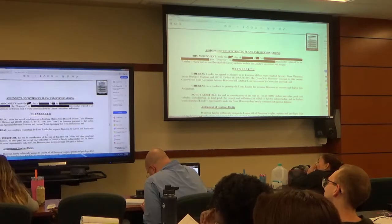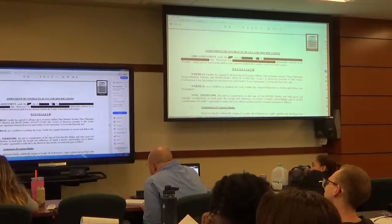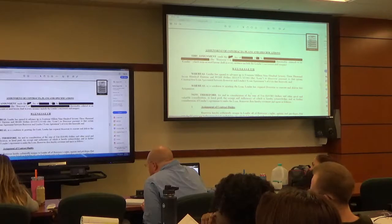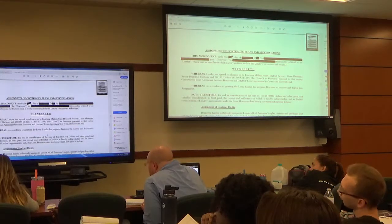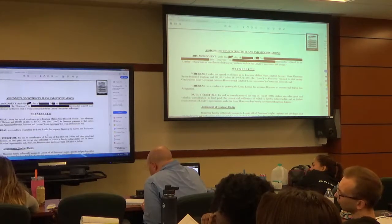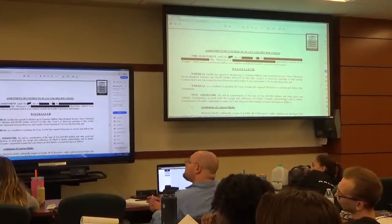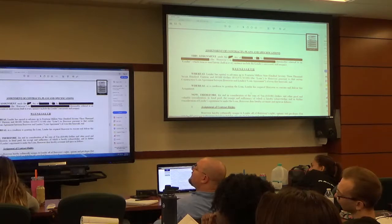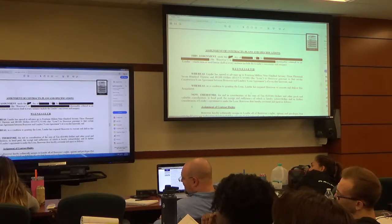Sounds fairly straightforward, except that it went on to say that if there's a default by the borrower, that the real estate broker waives the right to take any payments for any of its commissions during the time period of default, until the default is cured or the lender allows the money to be dispersed.